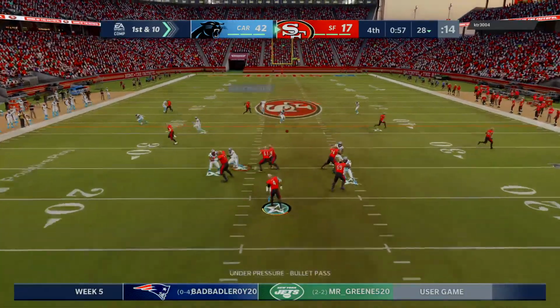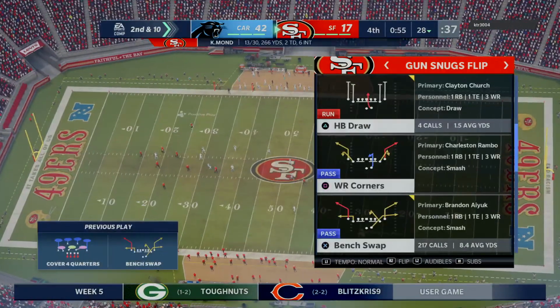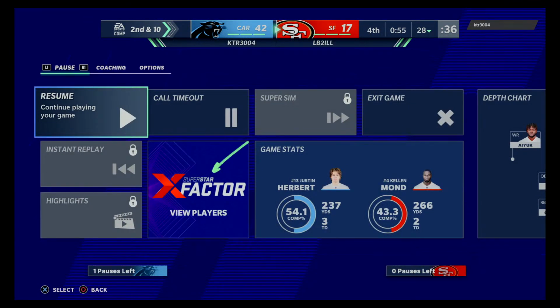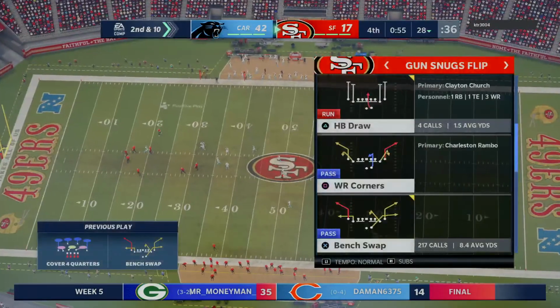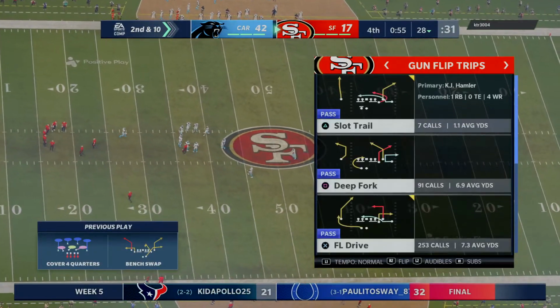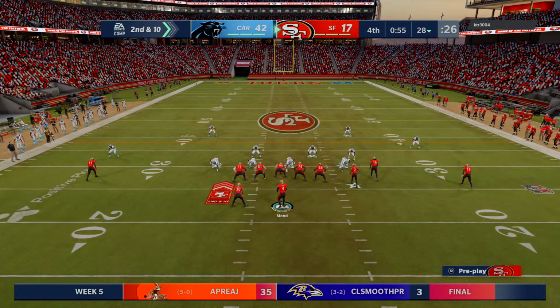After the pick 6, they go right back to the air. It's incomplete. Took a shot, couldn't connect. We've seen the deep ball's been a part of their game plan all afternoon, but they've had trouble hooking up on it, unable to successfully find the end zone over the top. So now they'll come up on 2nd and 10, once again from the 28.